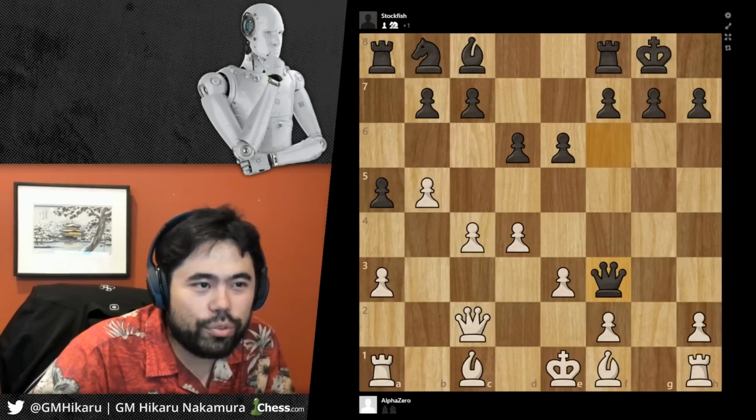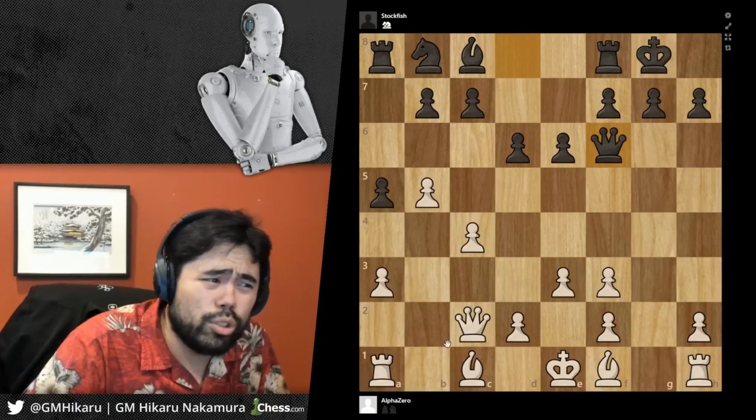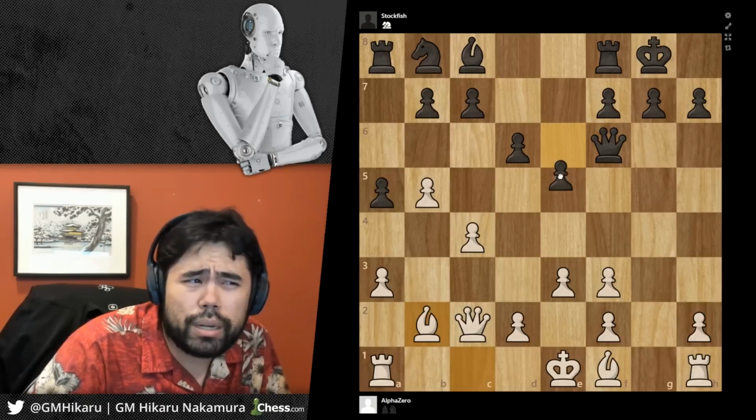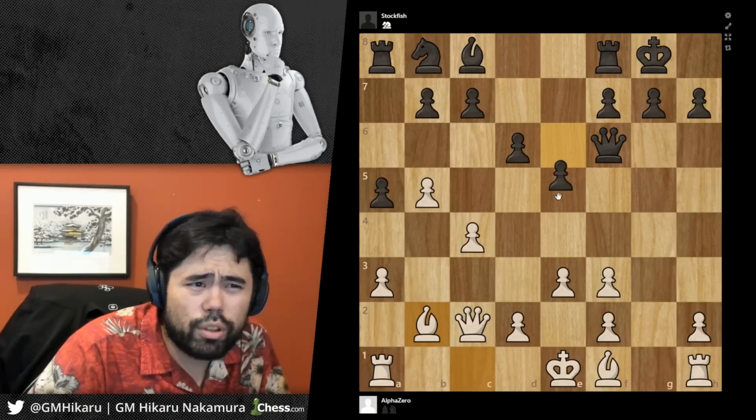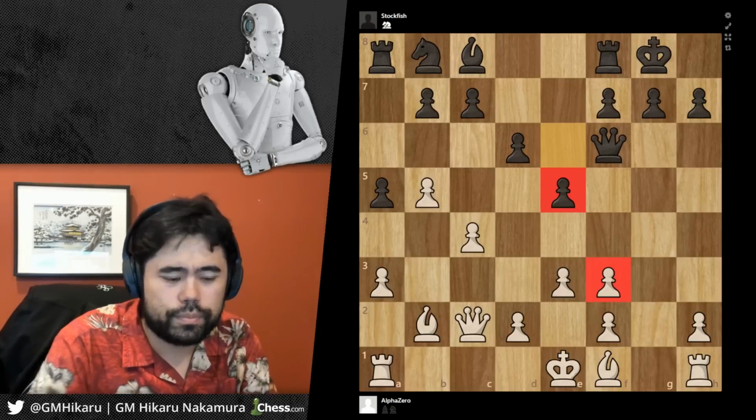So d4, queen f3, rook g1 was played. I don't know, d4 looks weird to me as a human. I would assume bishop b2. Maybe it was worried about e5, maybe, or queen f3 followed by e5. I'm not sure.